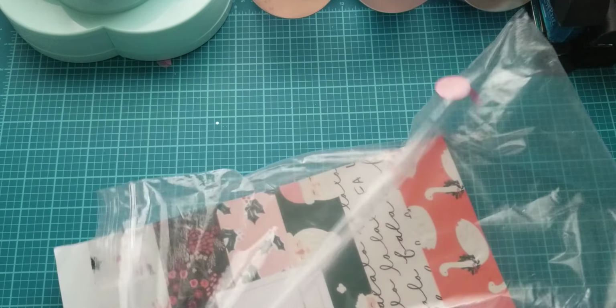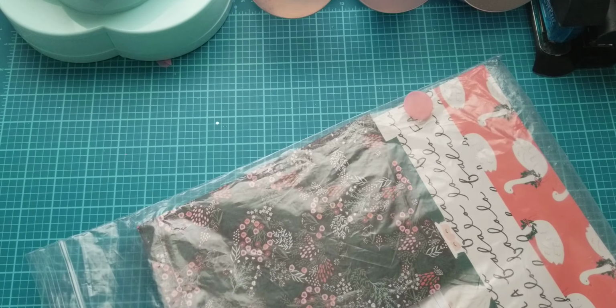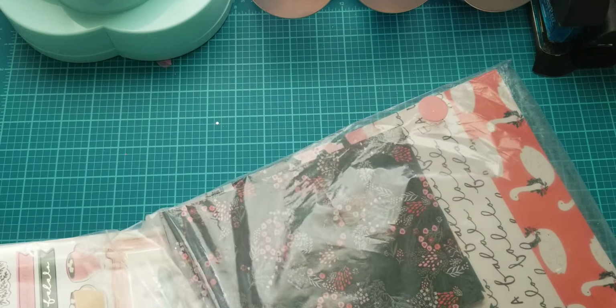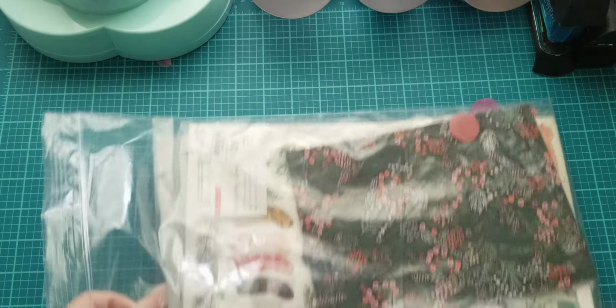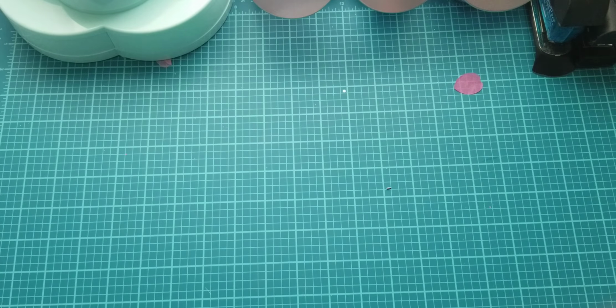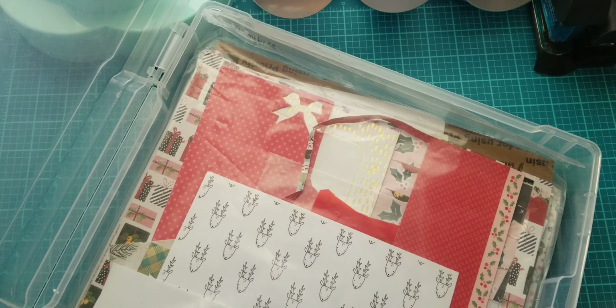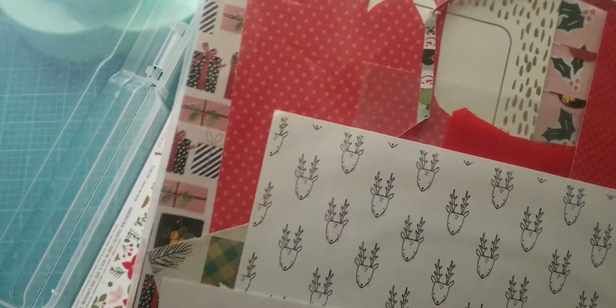So what I'm thinking is that some of these collections you can mix and match. So even if you don't have the whole collection, a lot of these collections go together, and the colors match. And I cannot say that I am really good at mix and matching. Like I tend to need the whole collection to create something. But I think with Christmas, it's kind of forgiving, and as long as you pick a color scheme and just stick to that color scheme, you should be able to come up with something cute.